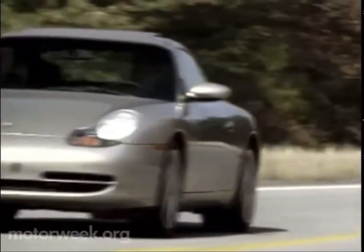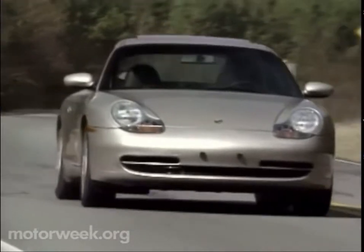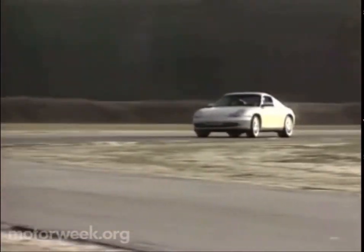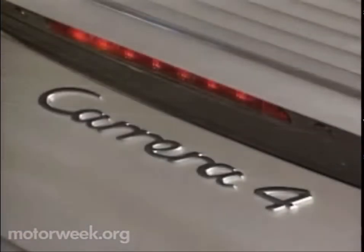The latest Carrera 4 is far more than just a better 911. It's a machine that raises the performance bar for all high-end sports cars and challenges other manufacturers to do the near impossible: build something else as fast, sophisticated, and rich in heritage as the 1999 Porsche 911 Carrera 4.